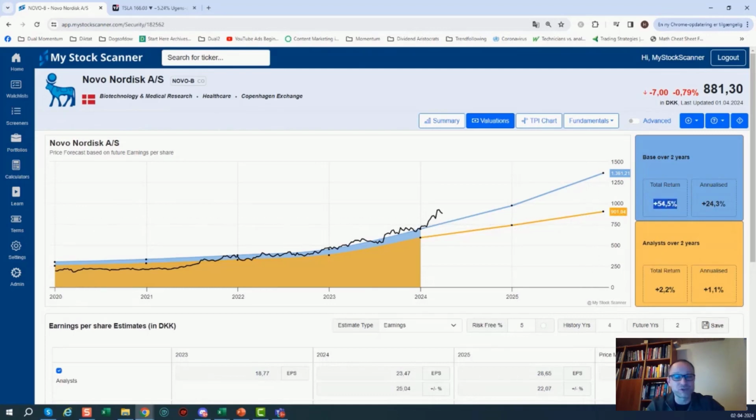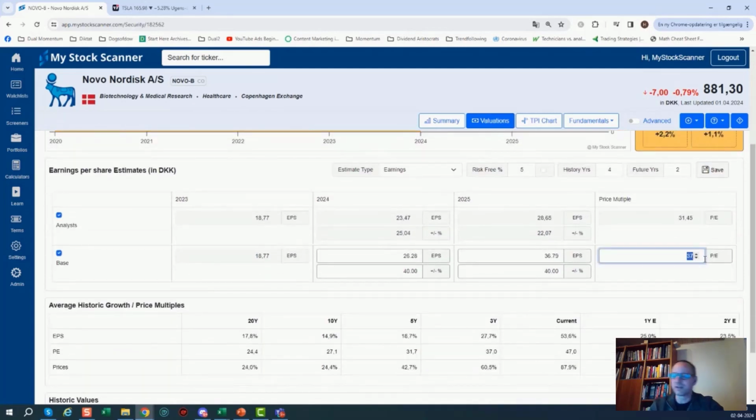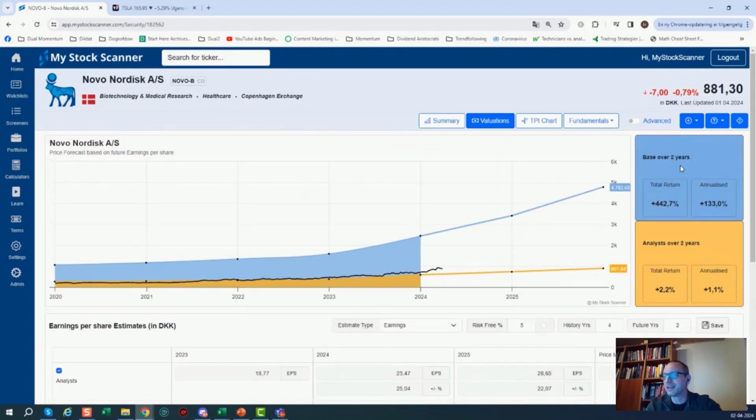Well, then there's a 54% upside over the next couple of years. Then, of course, we could become completely ridiculous and say, what if they were trading at a price earning of 130, just like Eli Lilly? Well, then there was some extra upside here with 133% per year. However, you get the point. We can play around with these numbers quite a lot.